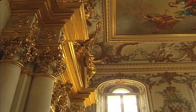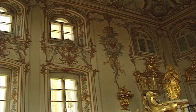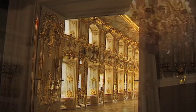The historic model may be more imposing, but its unusual location on the Gulf of Finland gives this magnificent summer residence of all the Tsars its unique atmosphere.